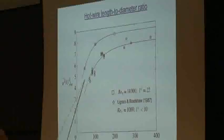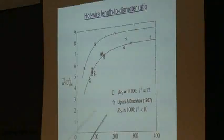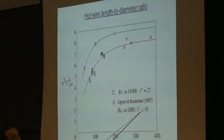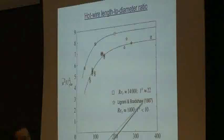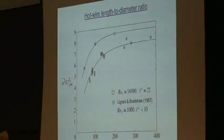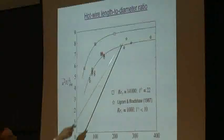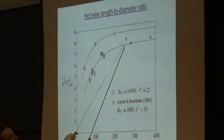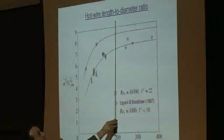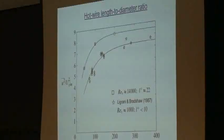This is the classic correlation presented by Ligrani and Bradshaw. They document it, they systematically vary it. So these, I would say, are fully resolved when you're getting down below 10. This is the number I would trust. But at this low Reynolds number, depending on the accuracy of the measurement, 200 is the rule of thumb that we use. Can it be higher? It's not quite clear.